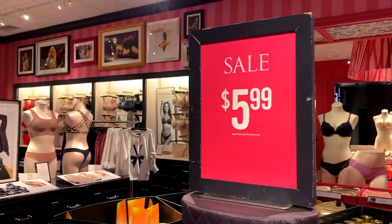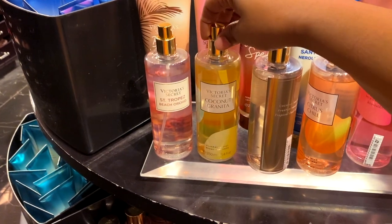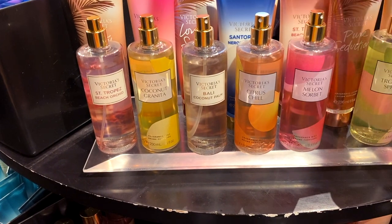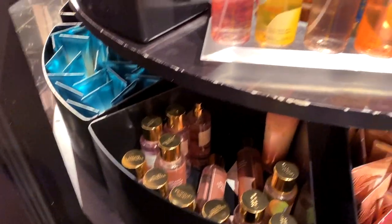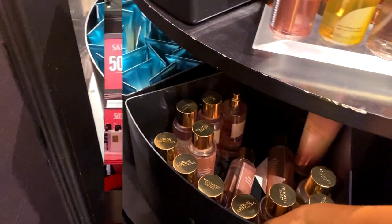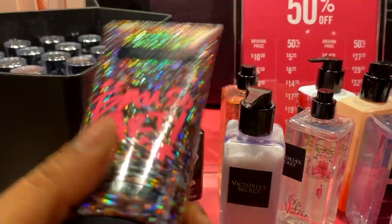They had so much going on. They had a sale for $5.99, and they had all these scents here: Saint-Tropez, coconut granita. They also had the Bali coconut palm, citrus chill, melon sorbet, and tropical spritz. I definitely want to go ahead and pick up some stuff. Definitely that Saint-Tropez smelled so good. But again, I stopped smelling everything because I told myself, I'm about to get a headache on this empty stomach. Your girl was focused on food.